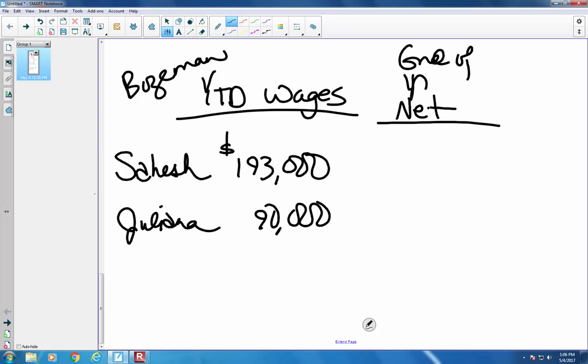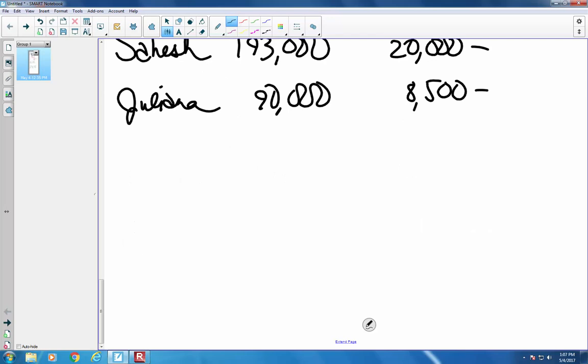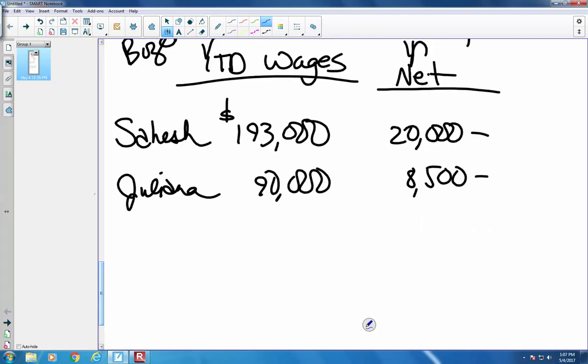This happens all the time. You look at your P&L and your cash flow at the end of the year, and you say, how much money do we want to pull out? Usually, if you own the company, you don't care about all that taxy stuff. You just know I want 20 grand in my hand. So Sahesh wants 20 grand in his hand, and Juliana makes a little bit less than him. I'm not going to do the actual math, but let's say her take-home bonus is going to be $8,500. You need to run their paychecks and then make the deposit. Twofold process: run their checks, i.e. gross up.